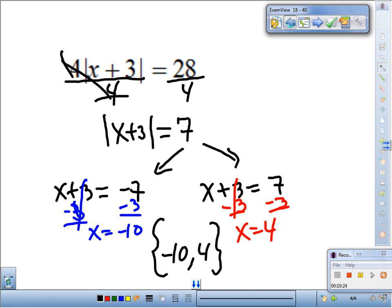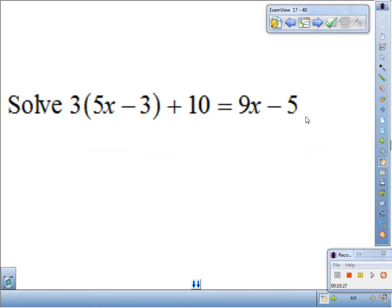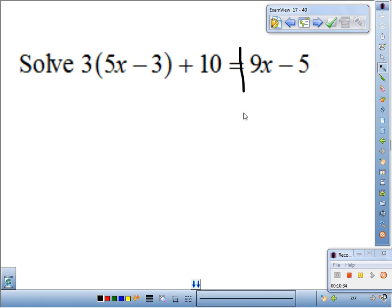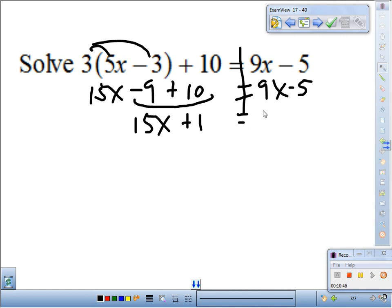Go to number 17. Is the speed okay, or do I slow down, or what? We good? Okay, let's go to number 17. Line down the equal sign. Distribute, distribute. This is 15x minus 9 plus 10 equals 9x minus 5. Combine like terms. 15x plus 1 equals 9x minus 5.